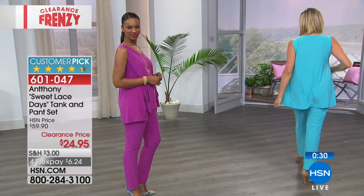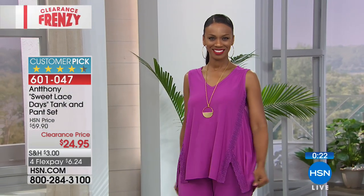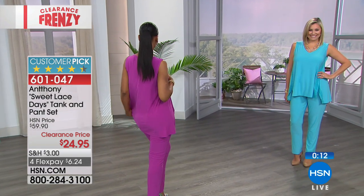How many times do you get up in the morning and wonder if this top is going to match with this pair of pants? It's head-to-toe, it's so simple, extra small through 3X. Remember, average or petite on the length. If you order the average, you're going to get a top that's 28 and a half inches in length and a pant that's 30 and a half inches in length. If you order the petite, the top is 26 and a half inches in length and the pant is 28 and a half inches in length.